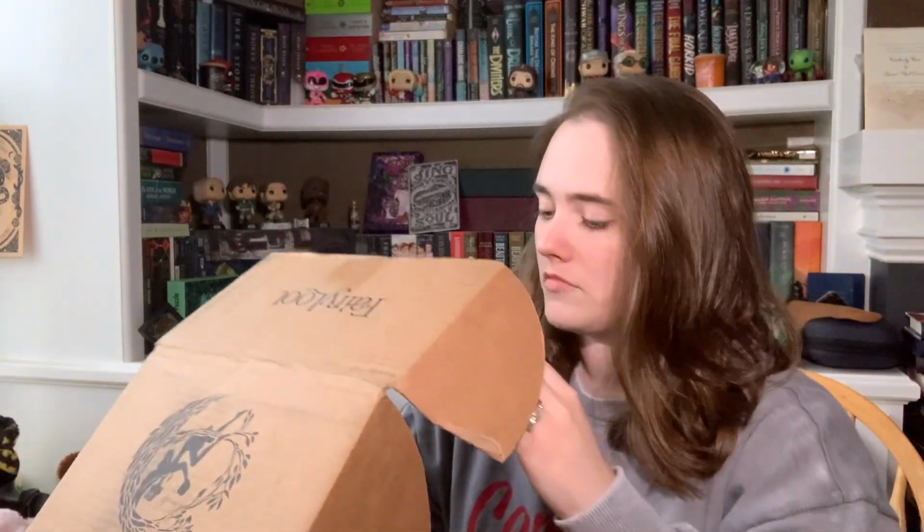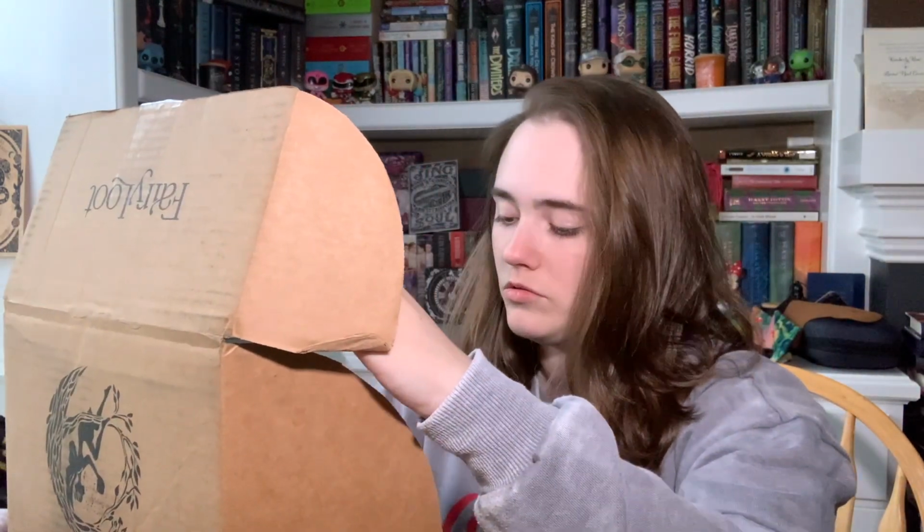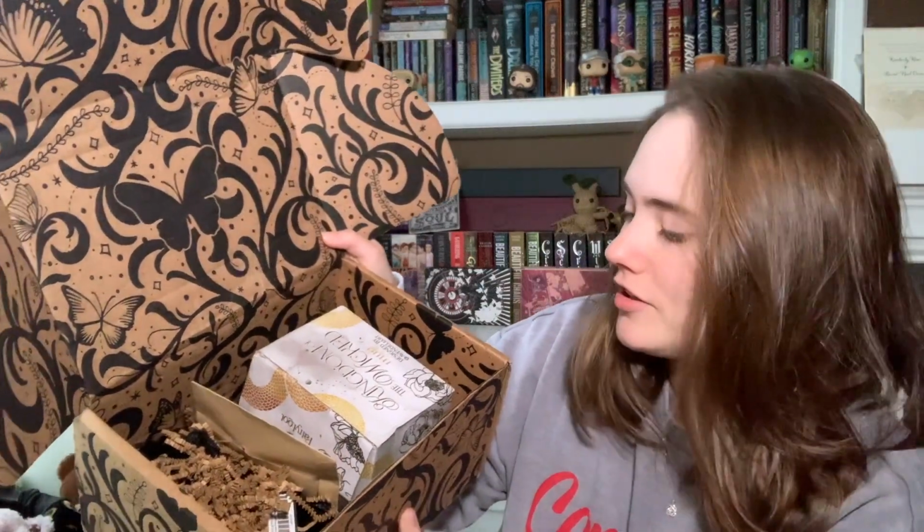And I think I've already got October's. I don't think we're that far behind. But let's crack this open and double check that it is the November crate. Okay. Ooh, I got some bent stuff in here. Okay, now I'm nervous. And I don't see a spoiler card. Okay, so this is my box. Looking a little funky.